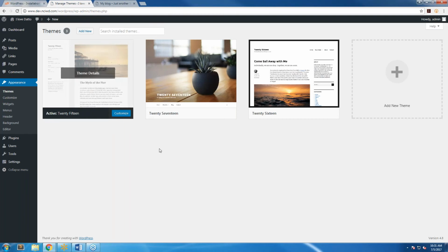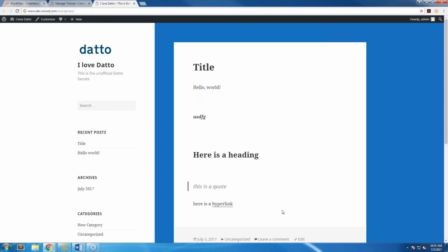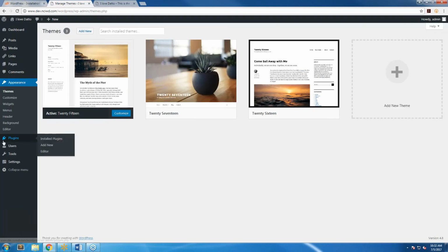Okay, so we've looked at the appearance a little bit. We've made some changes. Let's refresh the page. We got a blue background. This up here, what you're looking at, where the cursor is, my arrow, that won't really appear to your users. That's only going to appear to you when you're logged into the WordPress backend. Once I log out, that's going to be gone. I'll show you when we log out.